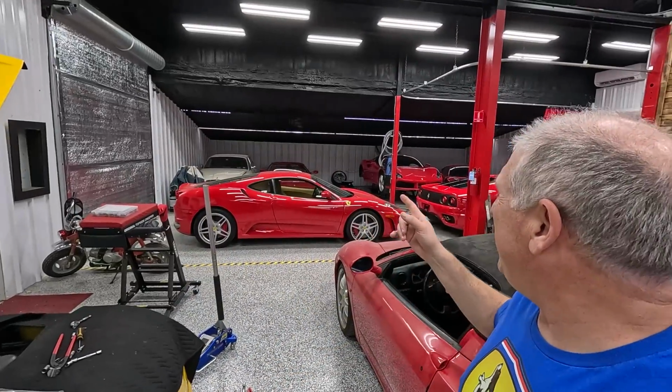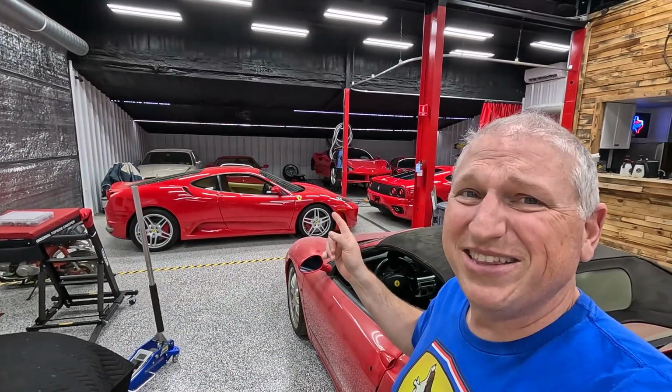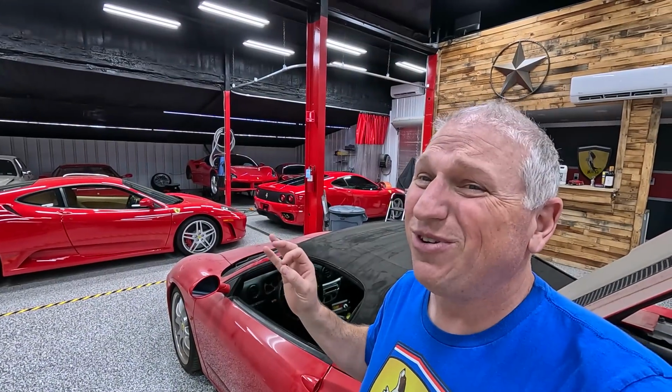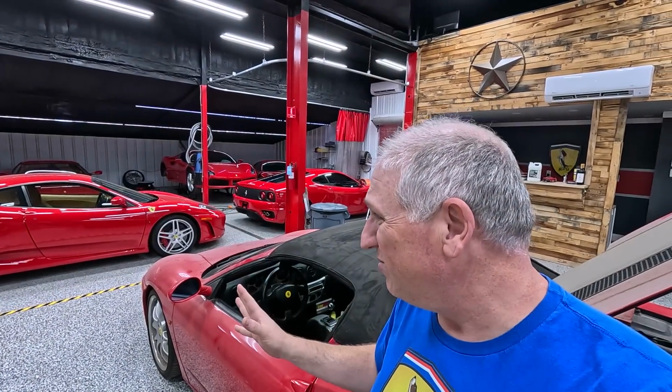Over there we've got a Ferrari F430 that just came in. That car is, well, basically already sold. We're having one hell of a time trying to find good 430 coupes. Everyone keeps asking, I want a red 430 coupe, and it's just hard to find them.